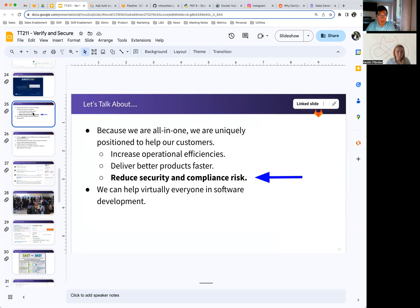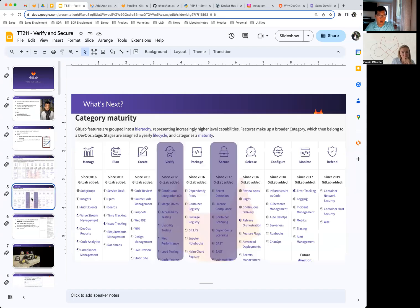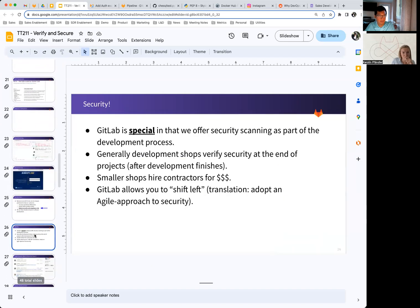All right, cool. So now let's move on to our next value driver, security and compliance risk. This has to do with the secure stage. So now moving on to this section. Okay. So talking a little bit about what secure does.